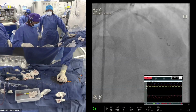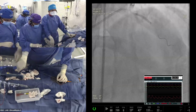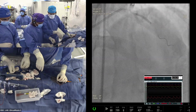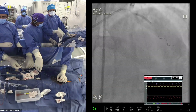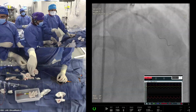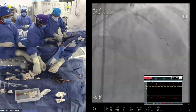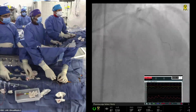What is the time there? 60 seconds you leave it, or 90 seconds? I think it's a minimum of 60 and a maximum of 90. Less than 60 is suboptimal, more than 90 is useless. Agreed. 60 is good. Okay, ready? Done. We are about 60 seconds.